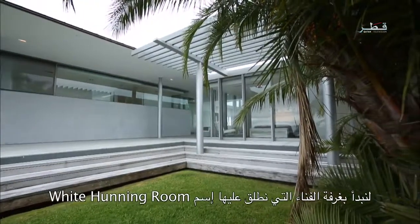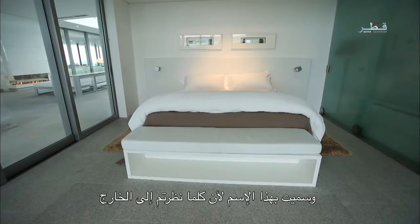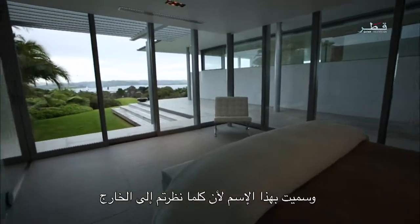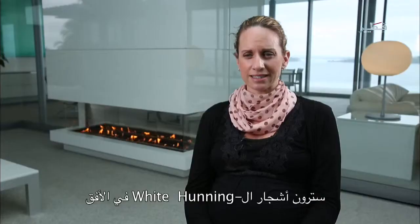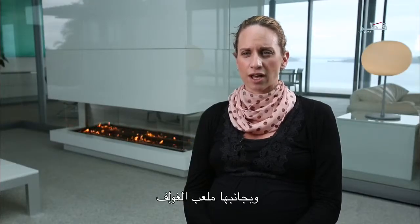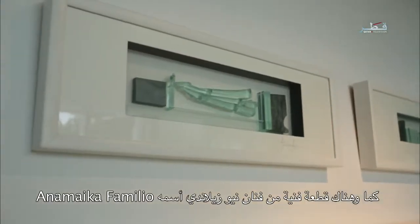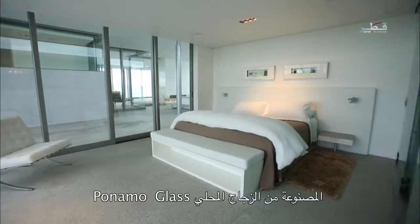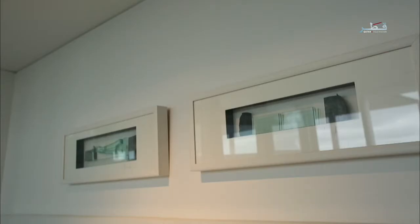Let's start off with the room off the courtyard. We fondly call this the Waitangi room. Waitangi because when you look out over the water you will see the Waitangi Treaty Grounds in the distance and the golf course off to the side of that. There is also a piece of art by New Zealand artist Anamaika Familio. This features local greenstone or pounamu in glass.